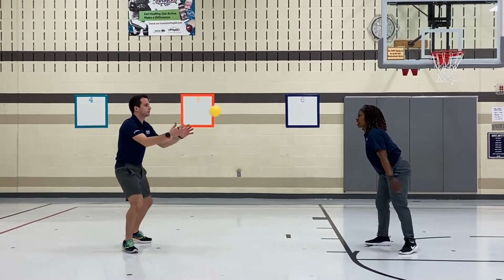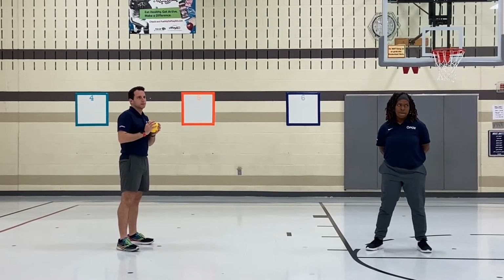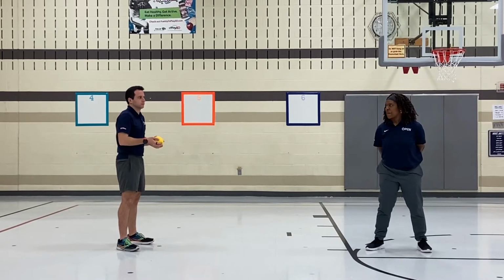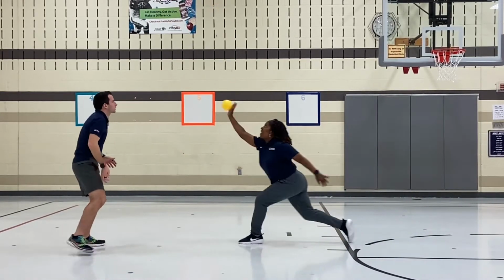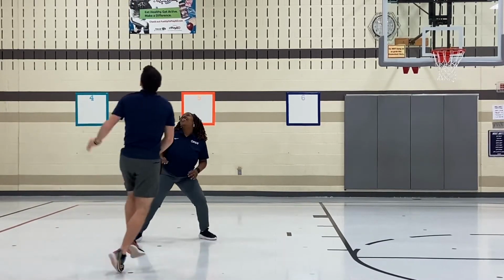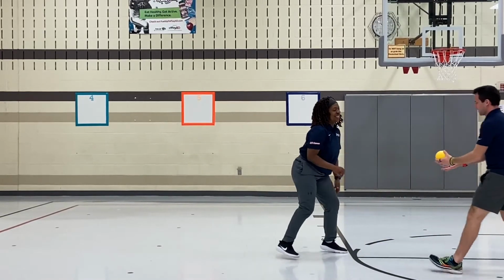And hold the equipment. Next up, level three. One partner, Victor, will be doing the underhand pass. Amy will be doing the above the chest pass. This one's difficult because partners have to really work together to make the hits correct to set their teammate up for success.